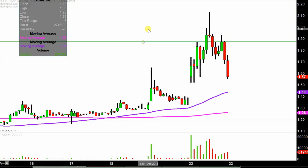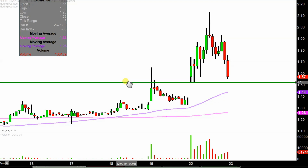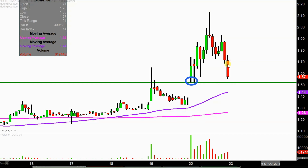First level of support to keep an eye on is right down here at about $1.50. $1.50 is where the price found consolidation during that opening part of the day. During the final 30 minutes, which is denoted by that candle right there, price didn't quite hit it, but I think we can all agree the price is once again getting within this $1.50 range. So we'll see if that level can indeed hold as support or not.